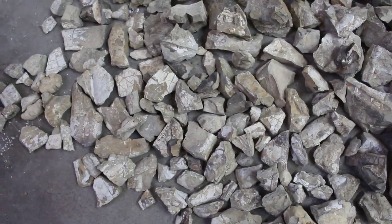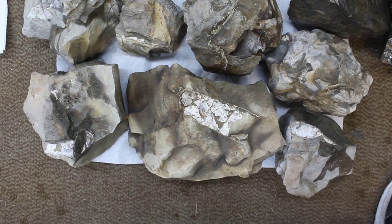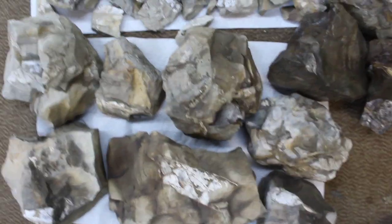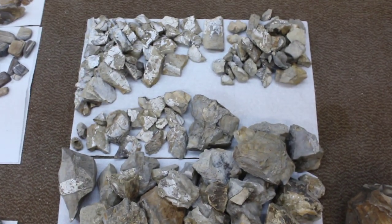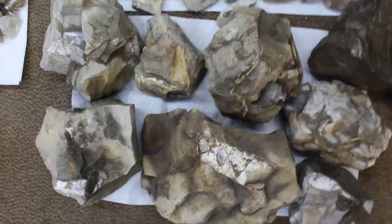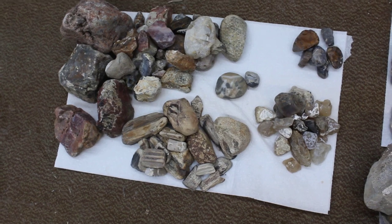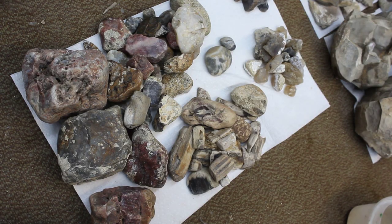We are back at the shop. I am gonna start cleaning all these off and I'll get some close-ups. Alrighty, well, I've got pretty much everything cleaned off and there are some really nice fossils in here. I'll get some close-ups in just a second. And if fossils aren't really your thing, there's also a good deal of jasper, petrified wood, and agates. Alrighty, well, let's start with the rocks first, I think.